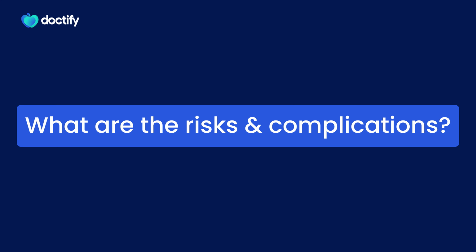What are the risks and complications of the operation? Well, the risks and complications of this operation are similar to keyhole surgery. There is also a small risk of further pain or discomfort and stiffness of the knee. There is also a small chance of damage to nerve or vessel. Occasionally, patients have some numbness on the inside of the knee. The scar on the inside of the knee can also sometimes be sensitive.